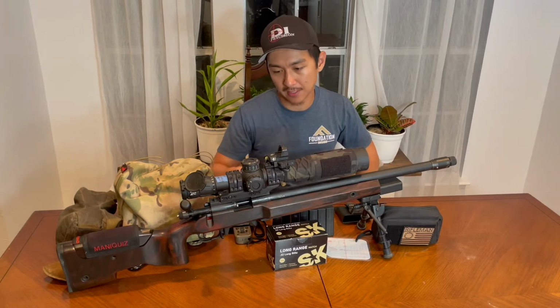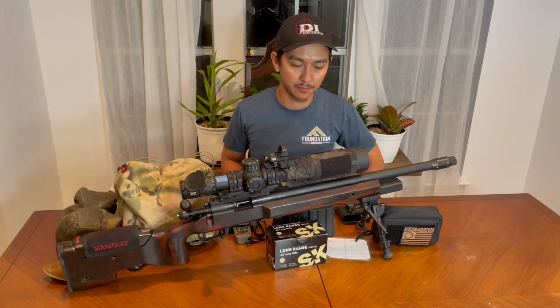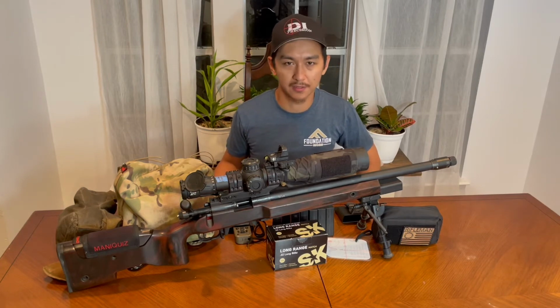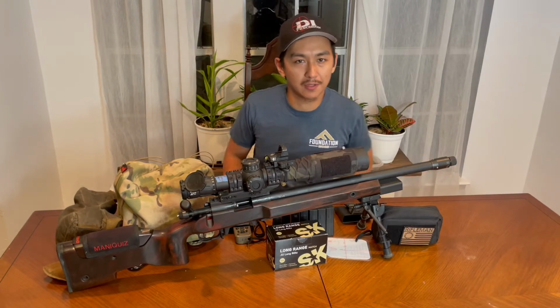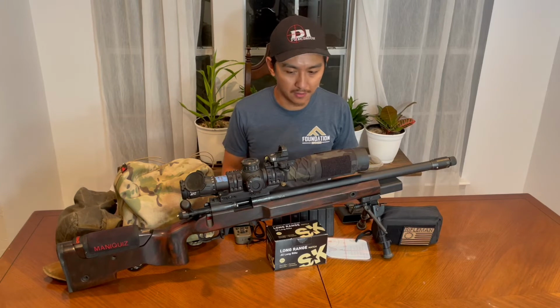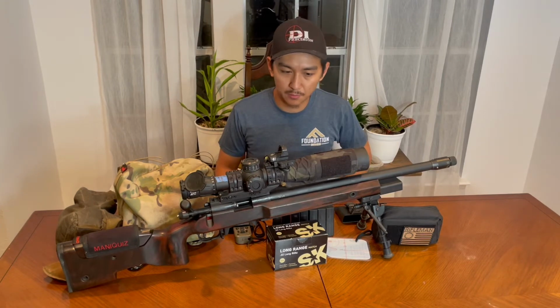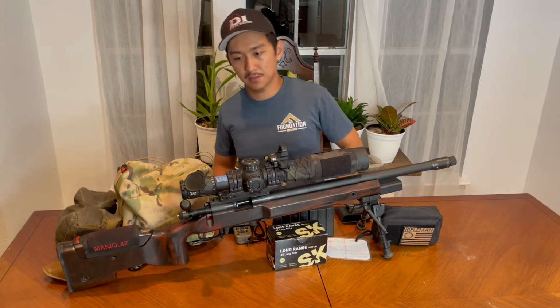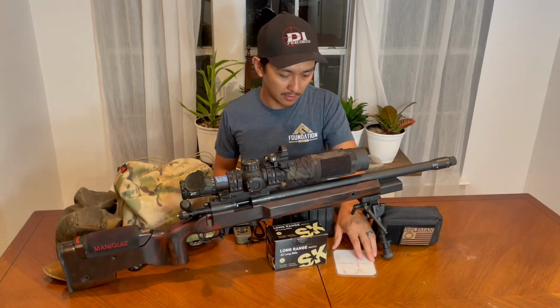I run a Trigger Tech. I got this from David Lott from DI Precision, and this is the company I shoot for. As a disclaimer, I did get a discount in buying this rifle. The scope I'm running is a Zero Compromise 5-27 with the Impact 3 reticle.